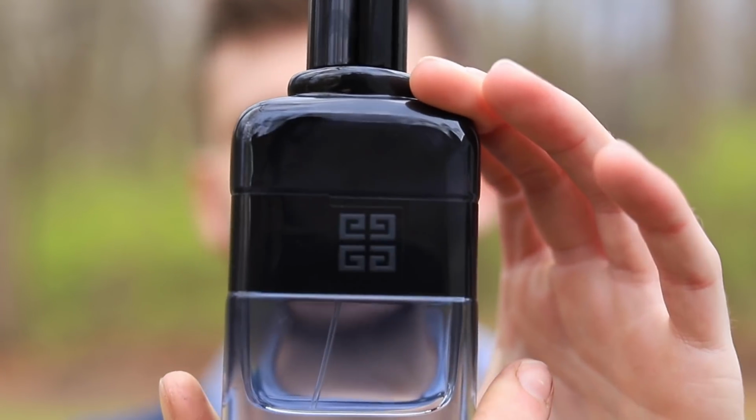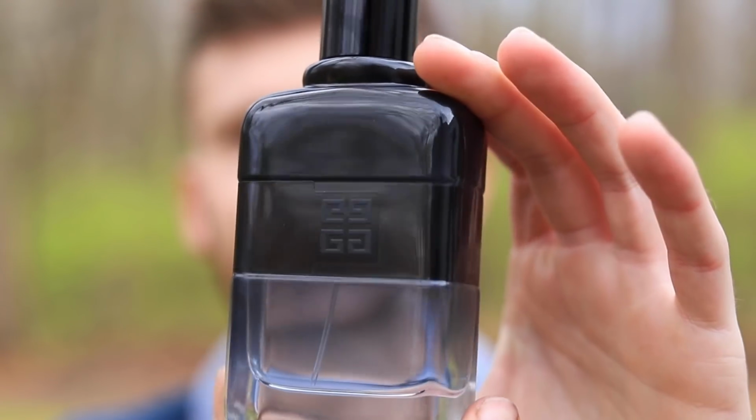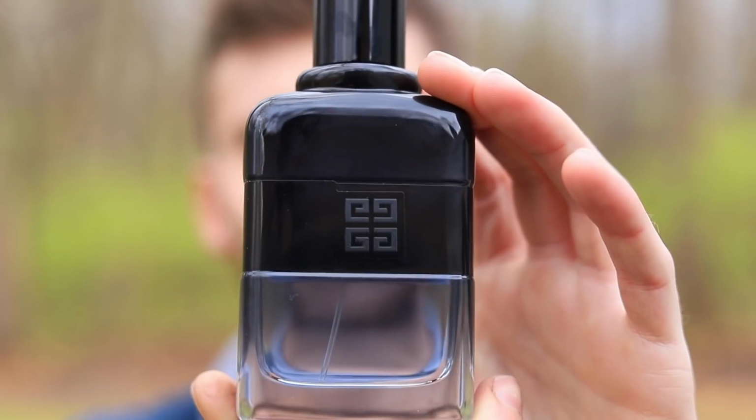Now this doesn't matter. No one really cares probably, but it's something that I noticed immediately when I looked at the back of the bottle. And I don't know, I don't really like that. I don't like the off-center type of thing. It just kind of triggers me a little bit.